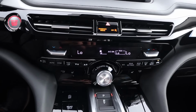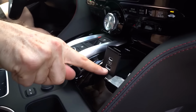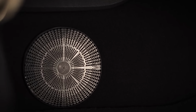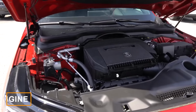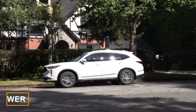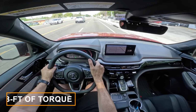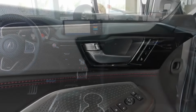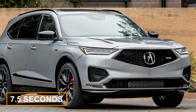There's even a handy cabin intercom system to keep the conversation going or to send reminders to the kids in the back, along with 2 impressive sound systems to choose from. Under the hood, the MDX packs a 3.5-liter V6 engine that delivers 290 horsepower and 267 pound-feet of torque, coupled with a 10-speed automatic transmission. This setup gets the MDX from 0 to 60 in about 7.5 seconds.